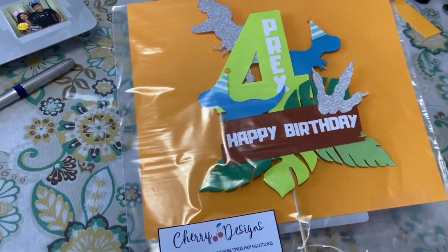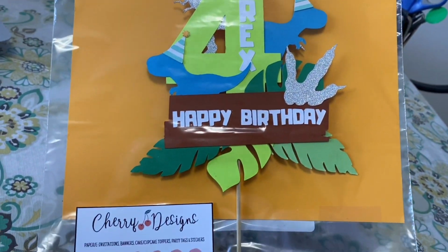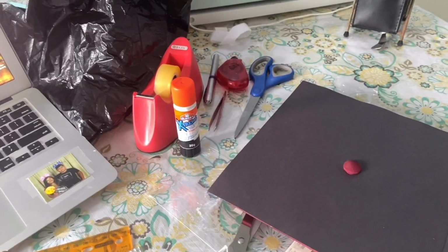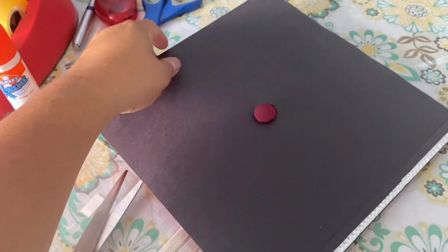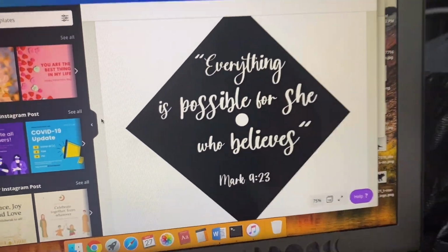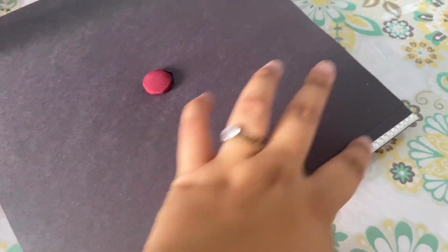Okay guys, this is the final look. All packed up and ready. And we're off to the next project, which is a graduation cap design. I just put the black background already, and it's gonna look like this. And she wanted to do some rhinestones for the border.